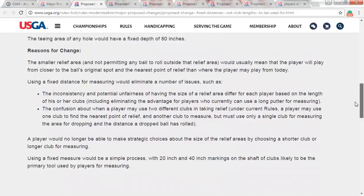The smaller relief area, and not permitting any ball to roll outside that relief area, would usually mean that the player will play from closer to the ball's original position than the nearest point of relief where the player may play from today. Using a fixed distance for measuring would eliminate a number of issues, such as the inconsistency and potential unfairness of having the size of a relief area different for each player based on the length of his or her clubs, including eliminating the advantage for players who currently can use a long putter for measuring. The USGA just doesn't like that long putter.